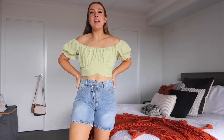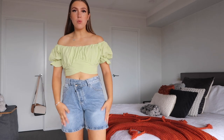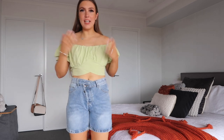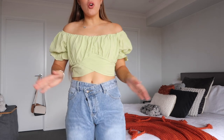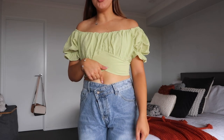All right, this is my next outfit. I have paired the Alonzo short mid-wash with the Saatchi top in a lime green. Now, I don't think I'd actually wear these together, only because I don't like it when my belly button shows.